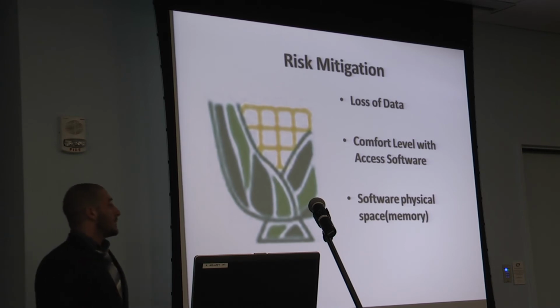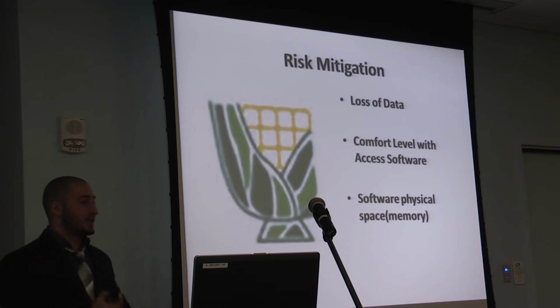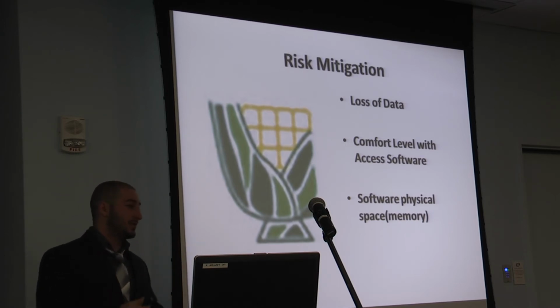And the last one is software physical space. Access is limited by the amount of farmers and reports it can generate. Currently, with their supplier base, Access will do just fine, but as their supplier base increases, they will need to move to bigger software.